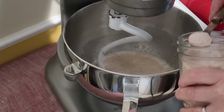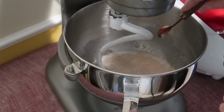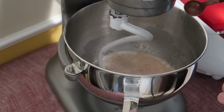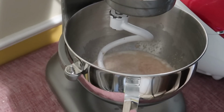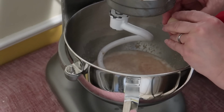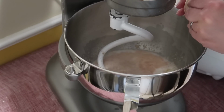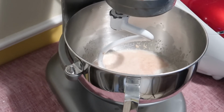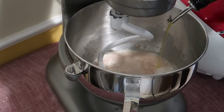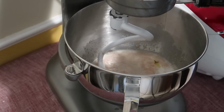Okay, so now we're gonna do about 1.5 teaspoons of salt, now that this is nice and foamy. Then, completely optional, I'm gonna add an egg, just because I have extra eggs. I'm gonna add about a tablespoon to a tablespoon and a half of some olive oil.